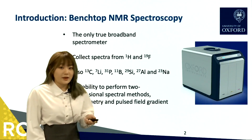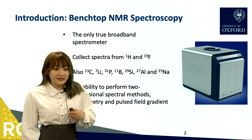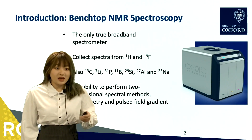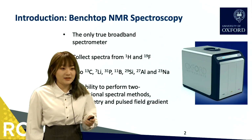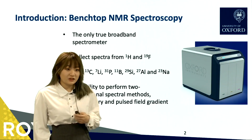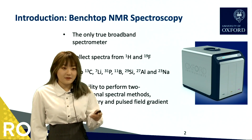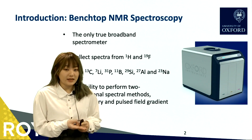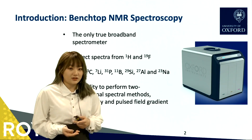So, first of all, what is benchtop NMR spectroscopy? You might not be familiar with NMR, but it's an extremely powerful technique in which a particular isotope of an element in our sample is probed by a radio frequency pulse under an external magnetic field. So this provides us information about the chemical structure, environment, and concentration of the probe nuclei. Basically, benchtop NMR is just a smaller version of it.